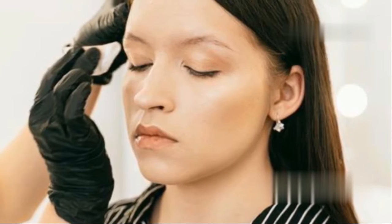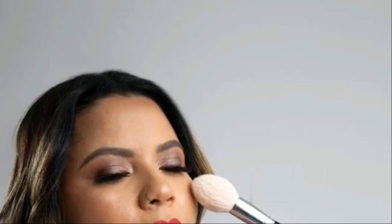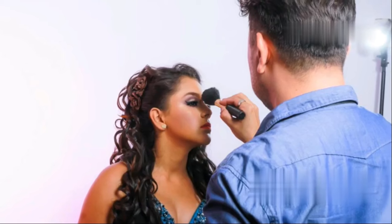Smudge the dark plum shadow along the lower lash line. Line the upper lash line with gel eyeliner and gently smudge it out. Apply a black pencil liner to the waterline for added intensity.